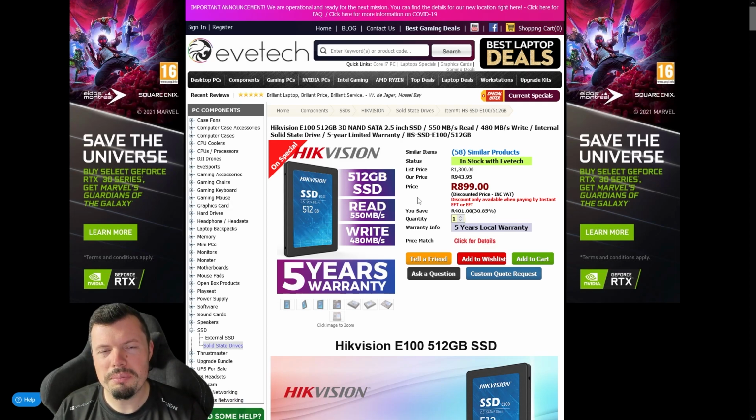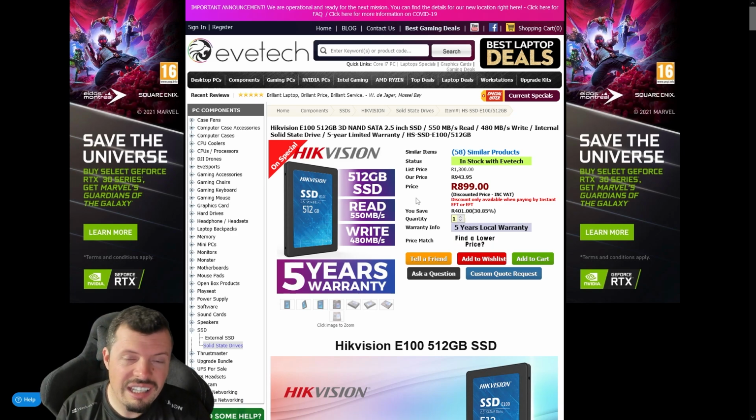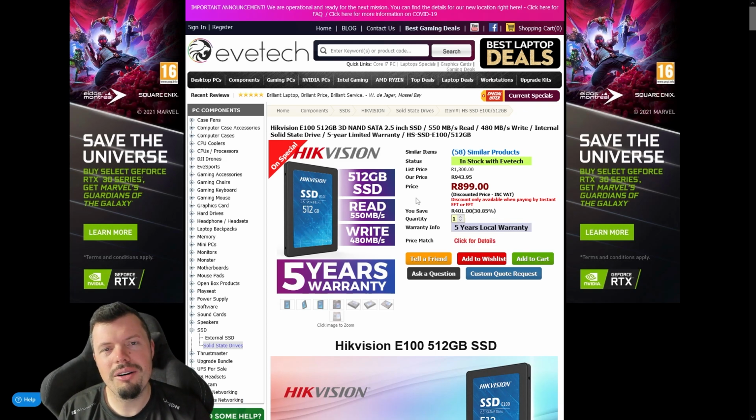So for $900, you get a 512 gig. My mate Sean always mocks me because I feel hurt that I bought the 120 gig for like 1,400 Rand. Okay, then you see this for like $900. It's quite a while later, but $900 now for a 512 gig SSD. I knew the day would come. I'm glad it's here, and now we can share it all together with a 5-year warranty.